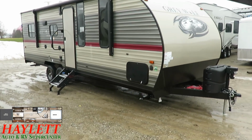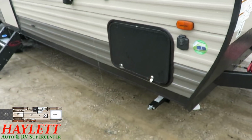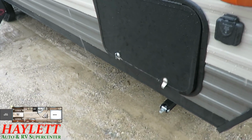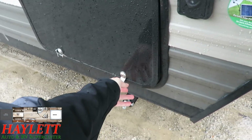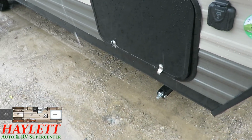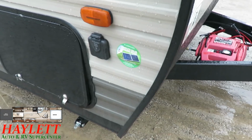Right up front here, inside the baggage compartment, on a rainy day like today, you'll appreciate it, because anywhere that you have exposed wood around that baggage door, let me see if I can juggle the camera and umbrella with one hand. Yes, we can. You can see that that's actually got an anti-wicking treatment on it to keep the water from soaking in. Quick solar prep for a little portable solar charge plug.